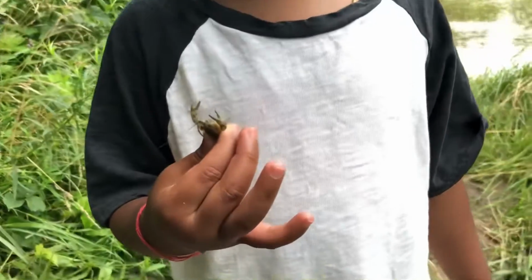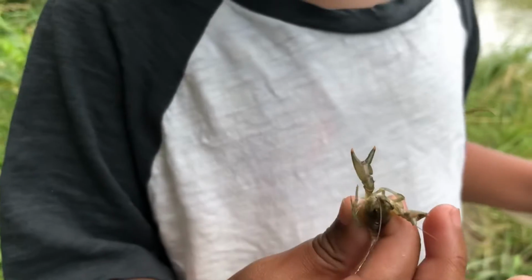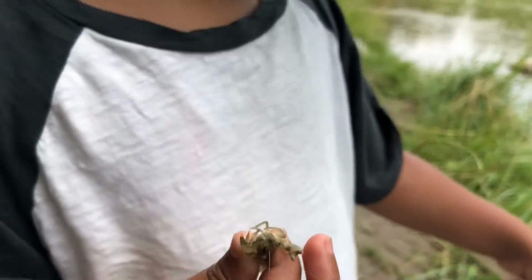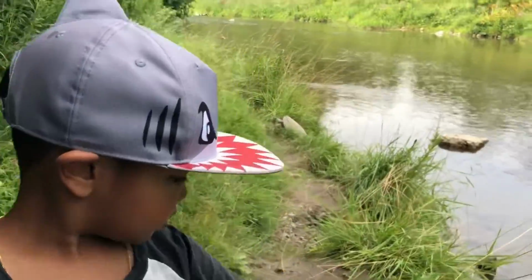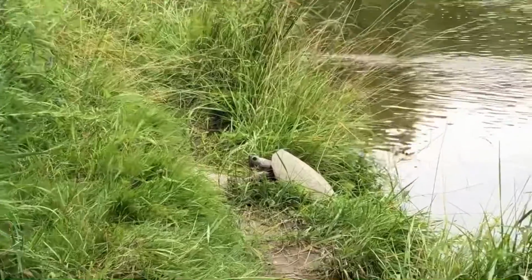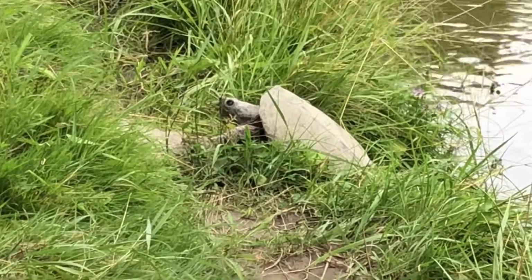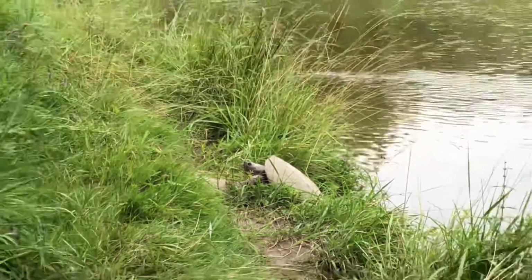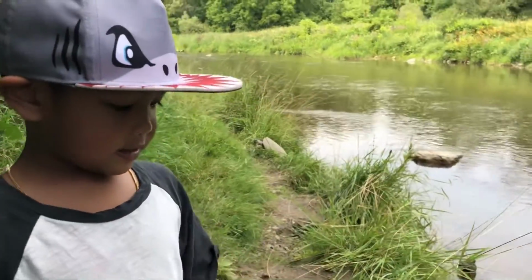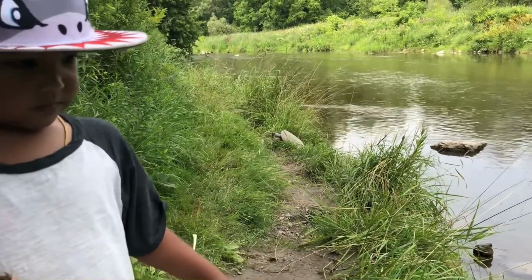What do you got? Oh, that's a crayfish. Crayfish. Yeah, look at that. That's a crayfish. And what do you see right up there? Whoa, look what I see. That's a snappy turtle. It's trying to come out. It will bite. Yeah, if you go closer, the snappy turtle will snap you.